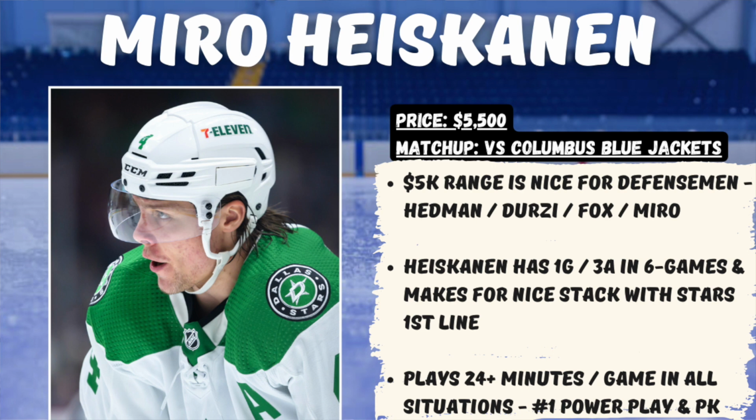Now, dipping into that 5K range here, defenseman, I'm going to highlight Miro Heiskanen of the Dallas Stars at $5,500, but I would be willing to spend up for Victor Hedman of the Tampa Bay Lightning, Sean Durzi of the Arizona Coyotes, or Adam Fox of the New York Rangers. I think any one of those guys in the 5K range are offering some nice value, but I just like this matchup at home for the Dallas Stars in general against the Columbus Blue Jackets. We can stack up Heiskanen with that first line that I highlighted earlier, really targeting their #1 power play.